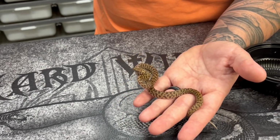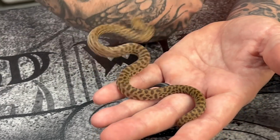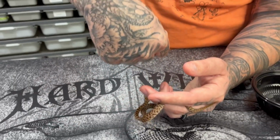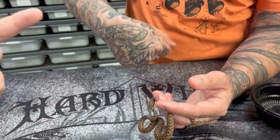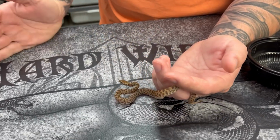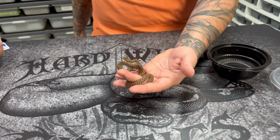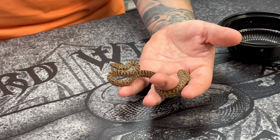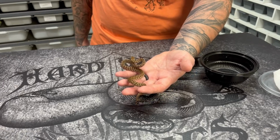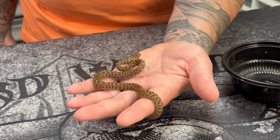And as y'all can tell, they're feisty, but I let her bite me, and you can see that there's literally zero damage. Cool little species. We're gonna raise these up and put them in the breeding rotation here in the next couple of years. It's crazy to think this is already a year old. So pretty excited about these.